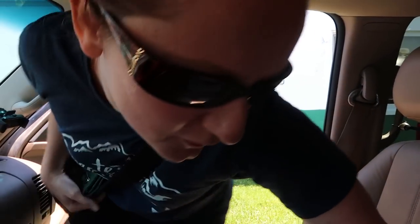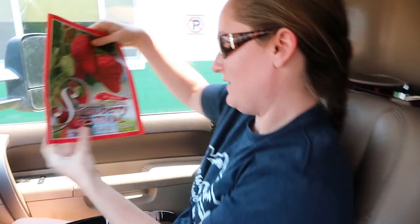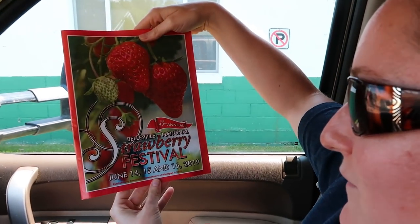Driving us over on the golf cart. We have a pull through. Ooh, how elegant. This weekend is the yearly strawberry festival here in town, so we may have to do something. Oh, that's cool. Yeah, look, they gave me this little booklet. The Belleville National Strawberry Festival. Cool. I know.